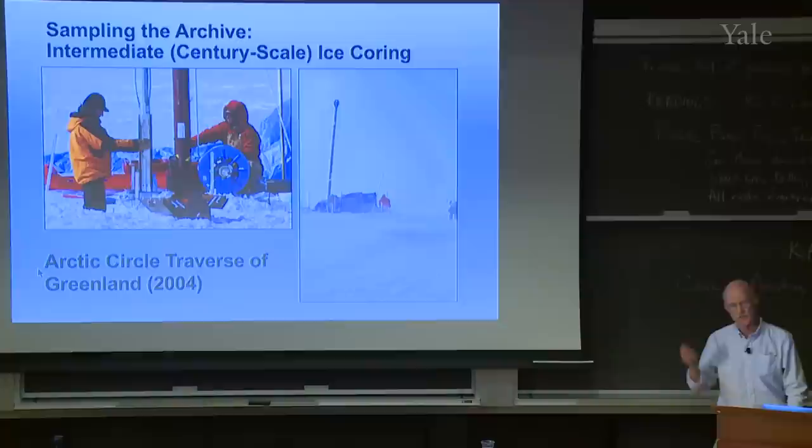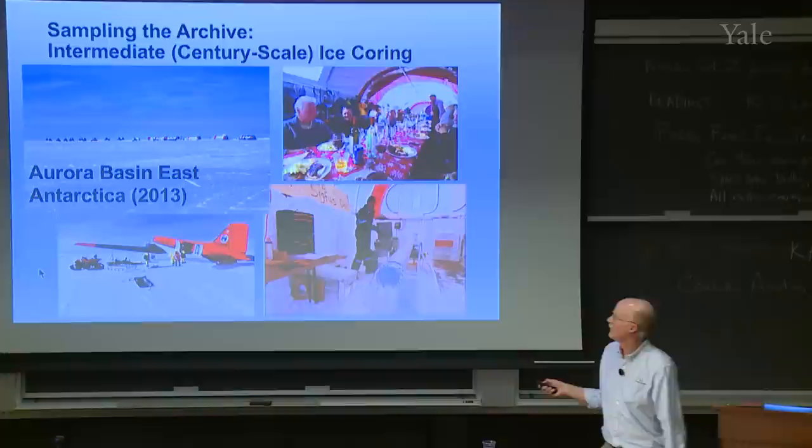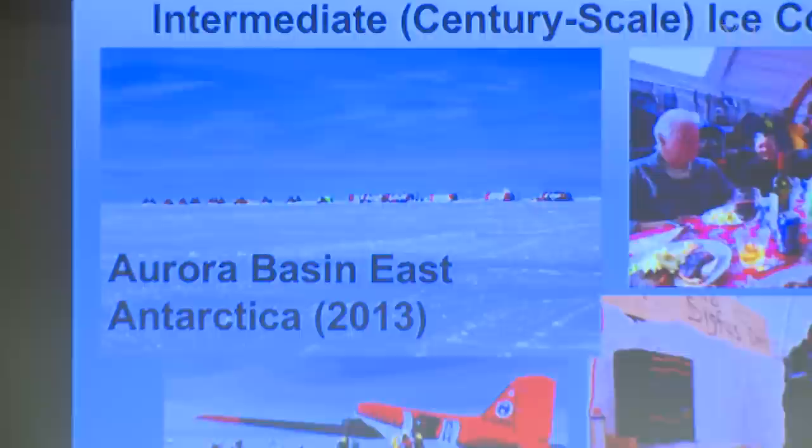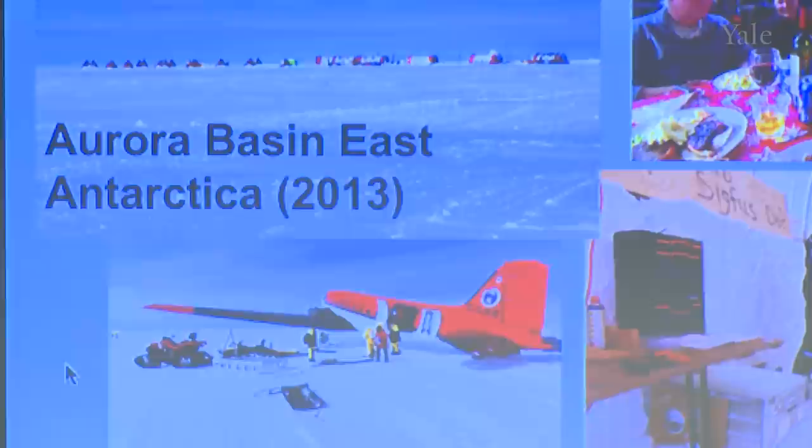And then I've also done some work with the Australians at Aurora Basin in East Antarctica. You can see this is the camp. These are the buildings where we work, and these are all the sleeping tents. Everybody has their own sleeping tent to have some privacy, get away from people a little bit. It's supplied not by C-130, but by Basler aircraft. This is a stretch DC-3.